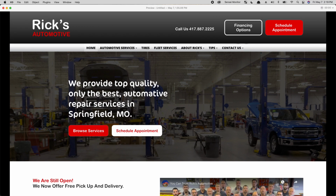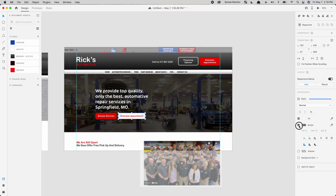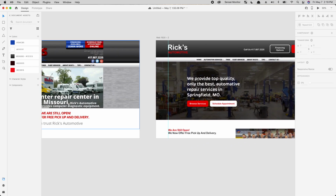Long way to go, but this sends a very clear signal about what you want the user to do. Things are consistent, and you guide them. You move them around the site how you want them to move. Let's just take a few things off here, like a border, which XD loves to add onto everything. Okay, so yeah, there you have it.